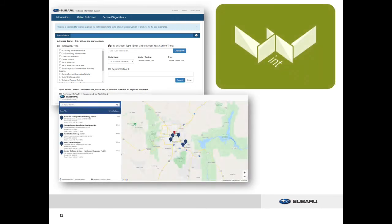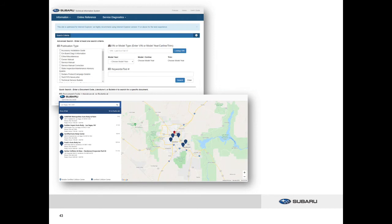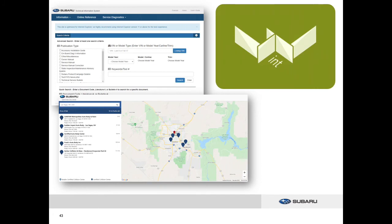Okay. You also have access to Wadsworth. So the likes of John Beaumont, Dennis Moyer behind me, and their colleague Rick Miller, who are always at our beck and call for facilities that have questions or concerns on the Subaru repair procedures.